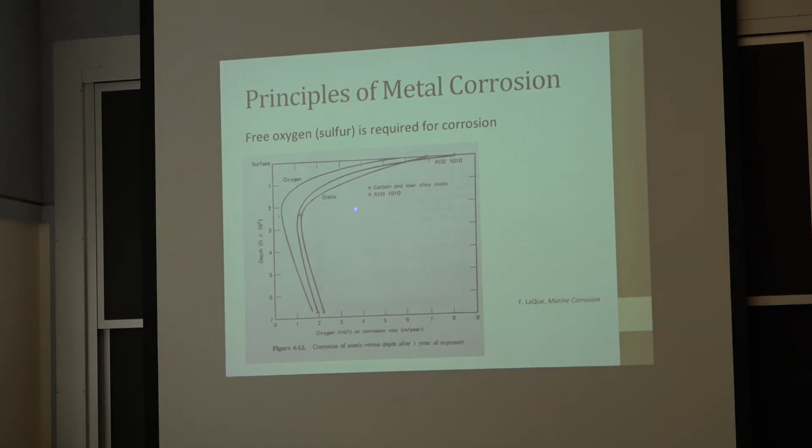Oxygen content or corrosion rate. So here we have oxygen. Lots of oxygen at the surface because we have waves stirring up the air, mixing in some oxygen. We have AISI carbon steel, 1010 steel, and we also have low alloy steels, which would be things like HY steels. And gee whiz, the corrosion rate is directly proportional to the oxygen concentration as a function of depth.